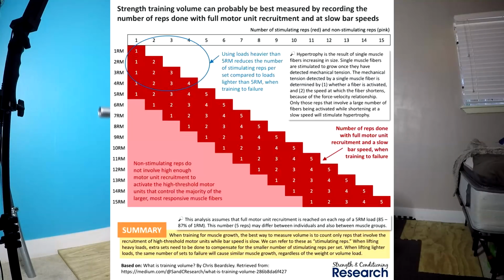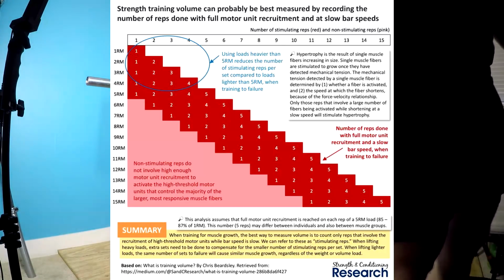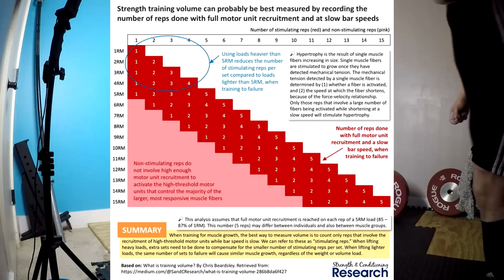Well, you know how I feel about that. But the point is, you could count it that way, and then that could be another way to look at total training volume, right? Because that volume matters for both stimulation and it matters for recovery.